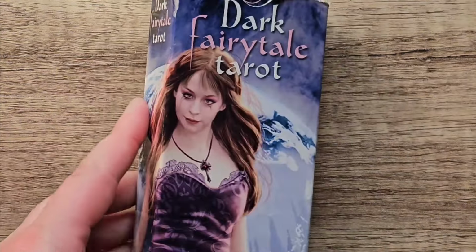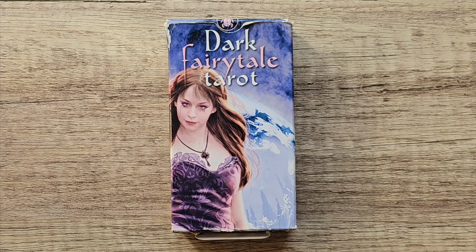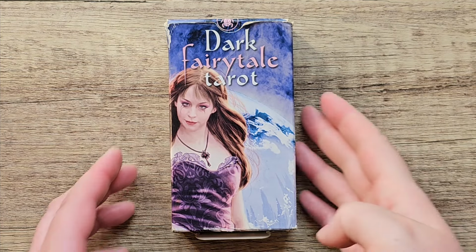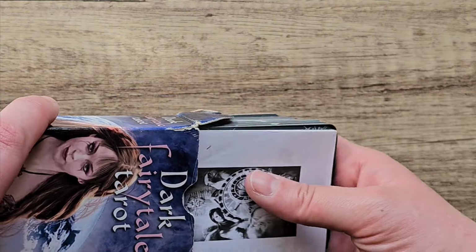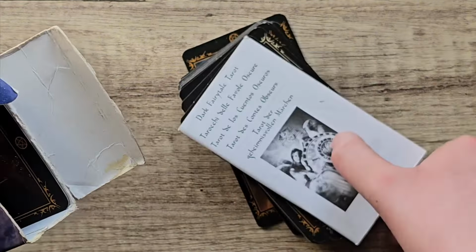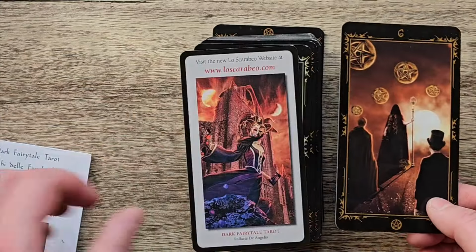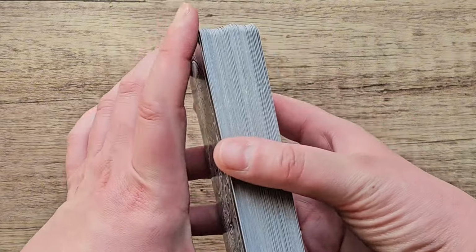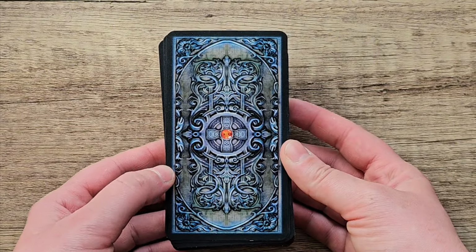Another deck in my collection is this one, the Dark Fairy Tale Tarot. This is not one I intentionally bought. It was in a bundle of other decks that I wanted. But I did grow to quite like this one. It's quite tattered and been well loved by someone. I did like the dark theme of this deck. The backs look like a very Celtic sort of look.